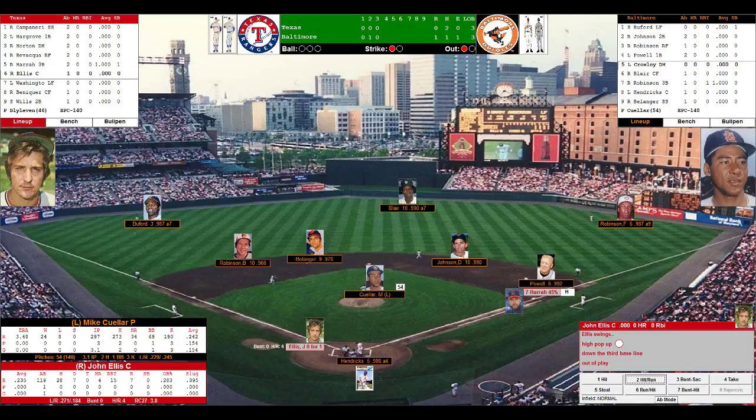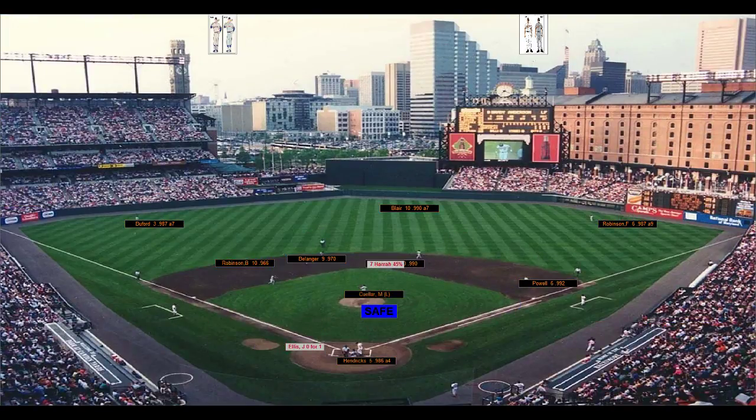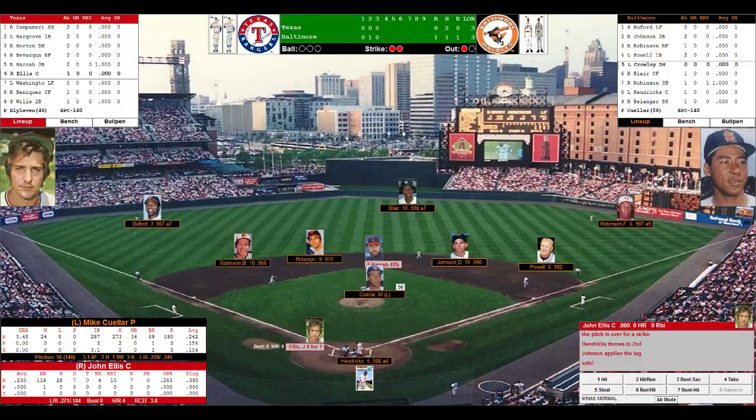We're going to try hit and run again. Here's the pitch. It's a swing and a miss. But once again, Harrah steals second base on Hendricks. So he's in scoring position. No balls, 2 strikes. Ellis has a chance to tie this ball game up.